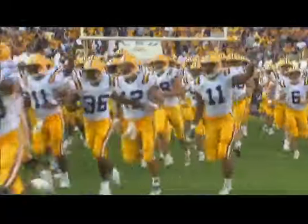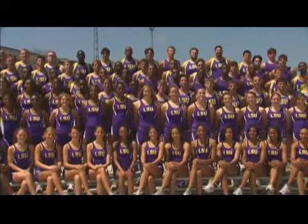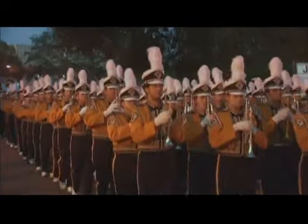The LSU Fighting Tigers are members of the NCAA and the Southeastern Conference. LSU has one of the most successful athletic programs in the nation. Tiger sports teams have won 45 national championships in 9 different sports and have claimed 113 Southeastern Conference titles.